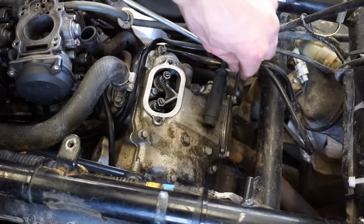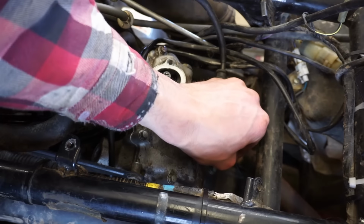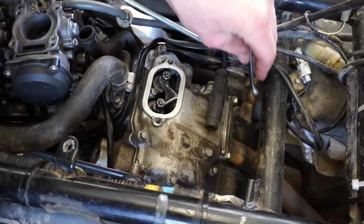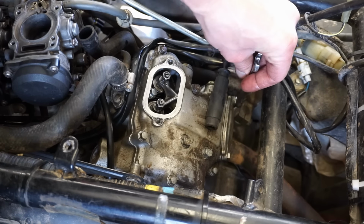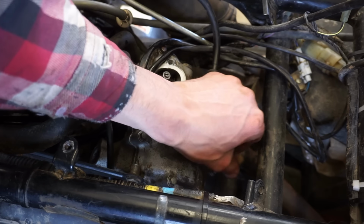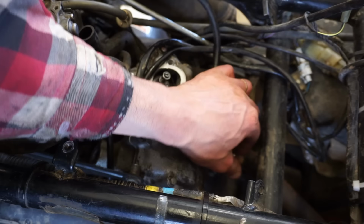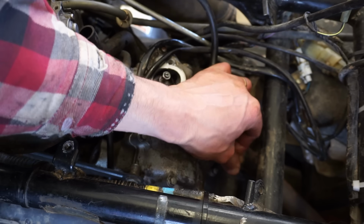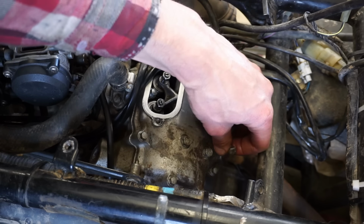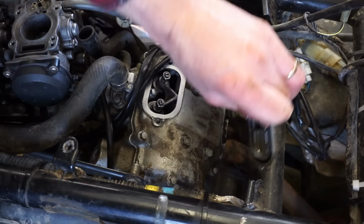So, good thing we're checking these. Holy cow. I don't know what the guy did here. I don't know if he checked them and forgot to tighten them back down or what. But that's horrible. You never know what you find. That's crazy it ran like that. But maybe it was only running on one cylinder. That is very interesting. Never seen that before where they're just backed out like that.